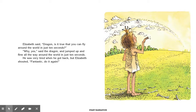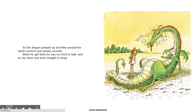Elizabeth then said, "Dragon, is it true that you can fly around the world in just 10 seconds?" "Why, yes," said the dragon, and jumped up and flew all the way around the world in just 10 seconds. He was very tired when he got back, but Elizabeth shouted, "Fantastic! Do it again!" So the dragon jumped up and flew around the whole world in just 20 seconds. When he got back, he was too tired to talk, and he lay down and went straight to sleep.